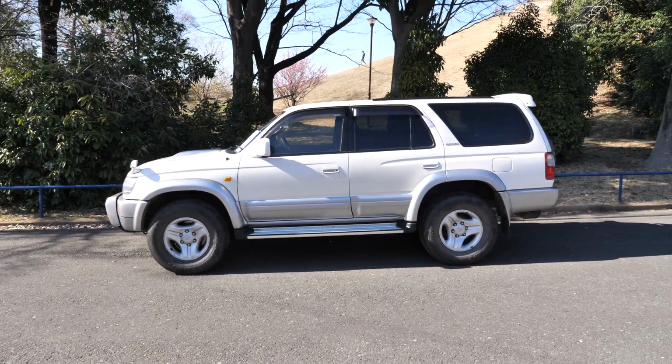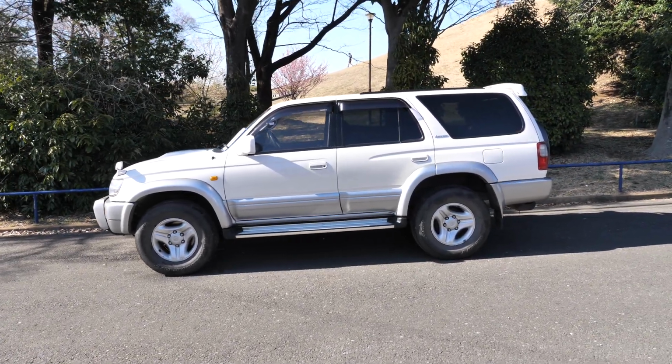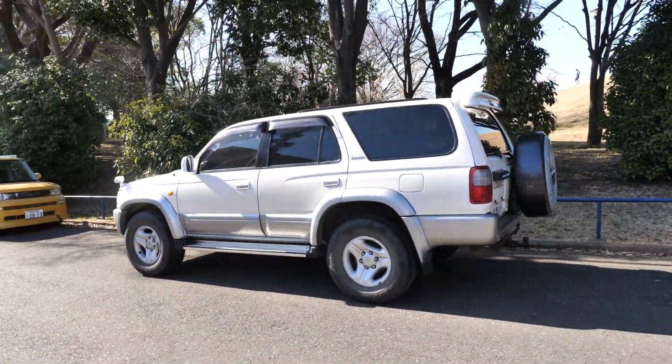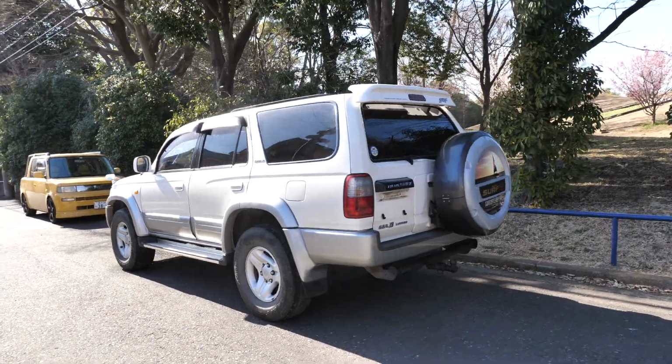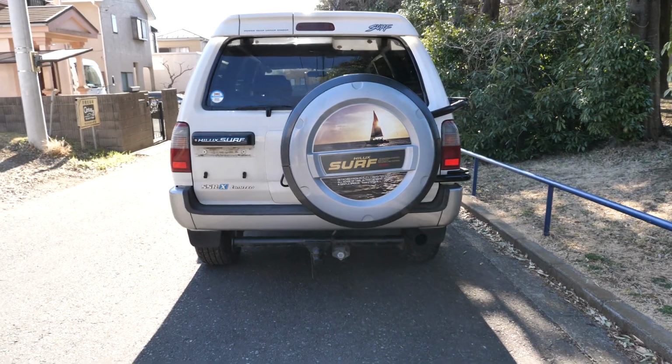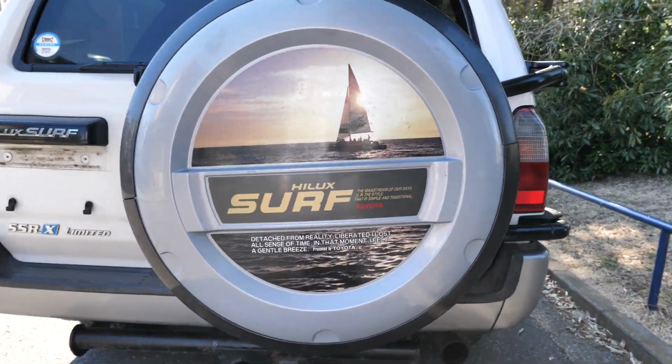Okay, limited version. I don't really know what that means. Maybe you get different seat cloth, and then a spare tire on the back that has some weird garbled English on it. Let's go read that. Hilux Surf. This is kind of hard to read.